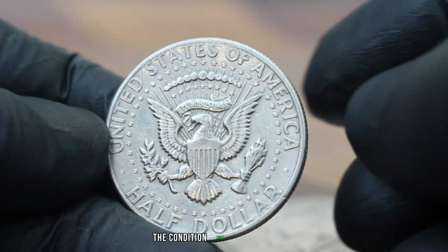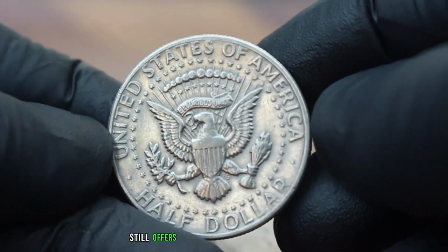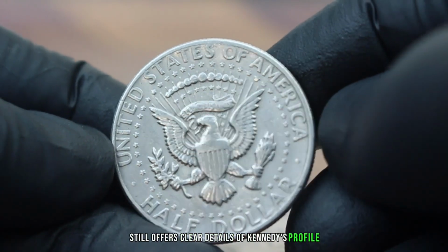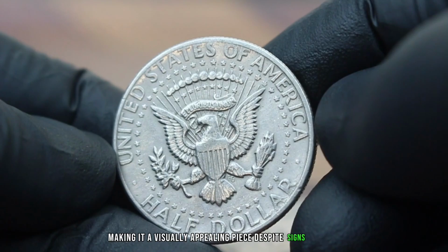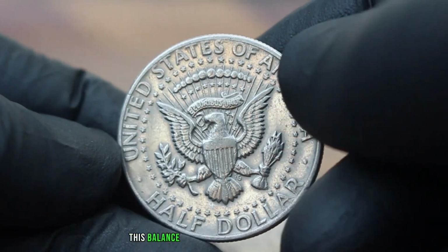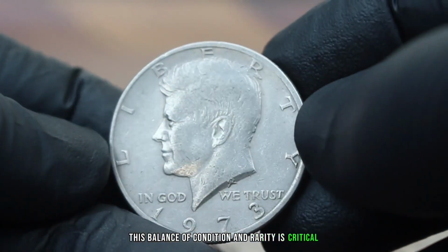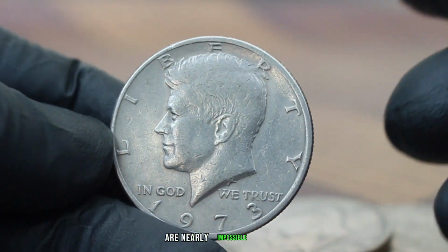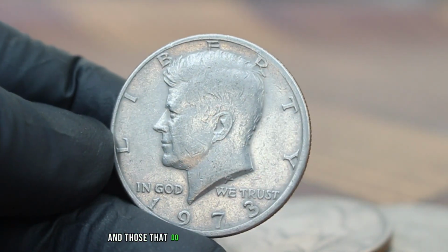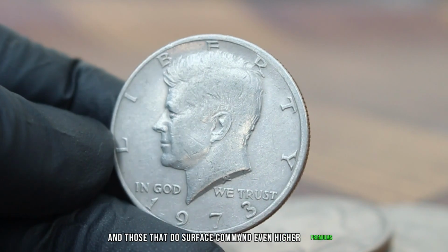The condition, while circulated fine, still offers clear details of Kennedy's profile and the presidential seal, making it a visually appealing piece despite signs of wear. This balance of condition and rarity is critical. Many uncirculated specimens of this variety are nearly impossible to find, and those that do surface command even higher premiums.